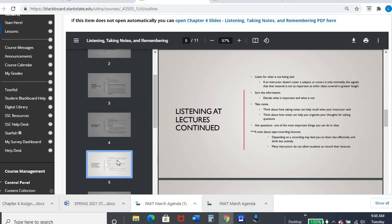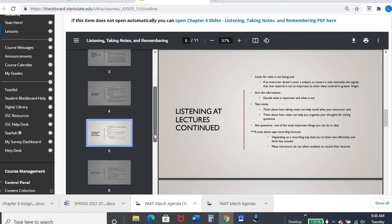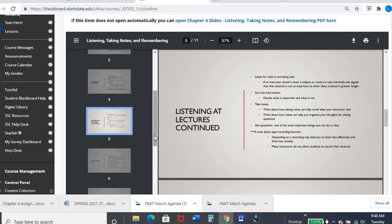This is important. Okay? Also, you want to make sure that, as much as they focus on something that's important, maybe they're not focusing on something else. And that signals that, okay, this is not as important as what they just focused on. I might not need to know this information. So sorting through the information, taking notes.